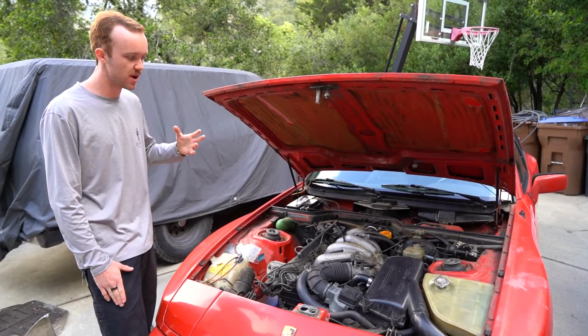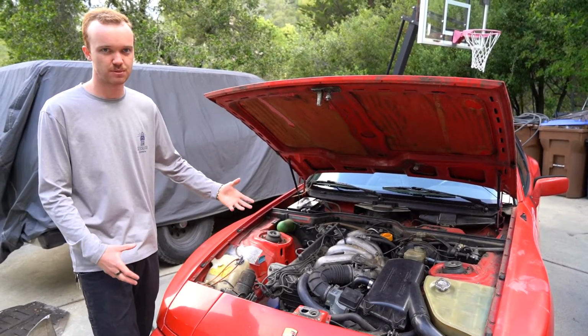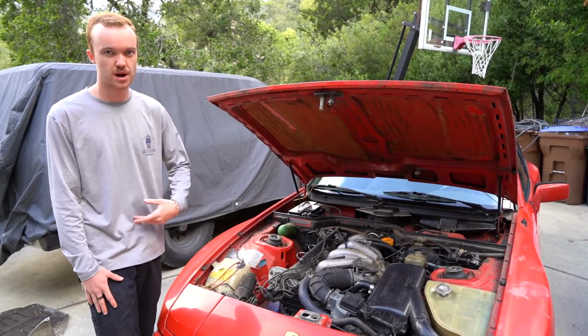And it's cool to just know that something like this, just a piece of metal, can bring back memories for people well over 15 years ago that had already owned this car prior to me.